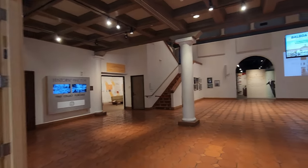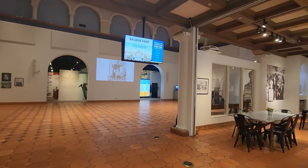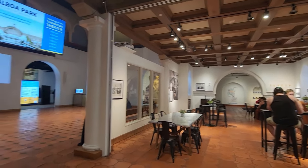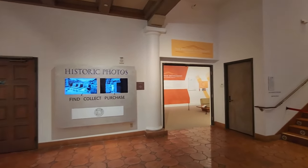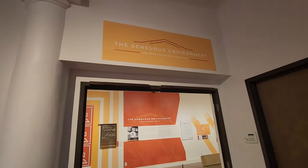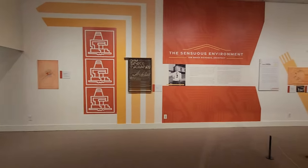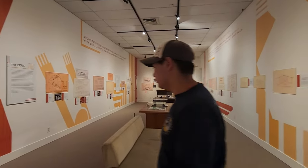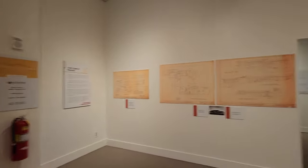We go in here. Yeah, see, upstairs isn't for us. So right now this area right here is like a beer tasting area. And this over here changes. Right now it's a sensuous environment by an architect. And it shows some of his designs for houses and what he liked, I guess. They've had different things in here the few times we've been in here.